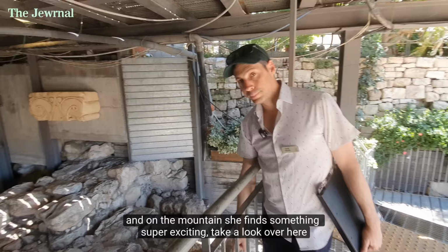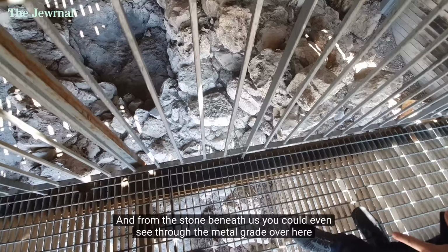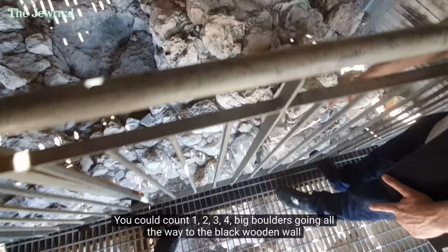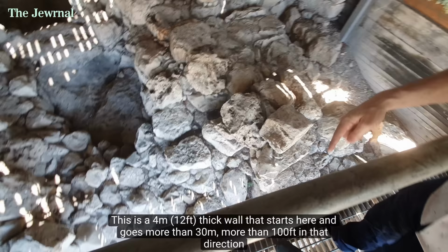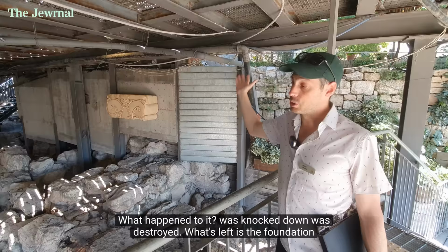Underneath our feet right now, I am pointing at a stone, okay? And from the stone beneath us, you could even see through the metal grate over here, okay? You could count 1, 2, 3, 4 big boulders going all the way to the black wooden wall. This is a 4 meter, 12 feet thick wall that starts here and goes more than 30 meters, more than 100 feet in that direction. This wall used to be very tall. What happened to it? It was knocked down, it was destroyed. What's left is the foundation.